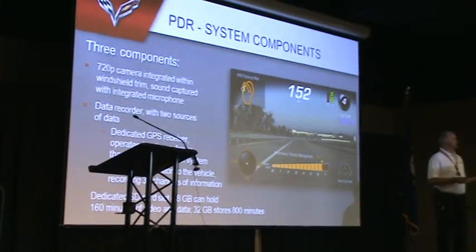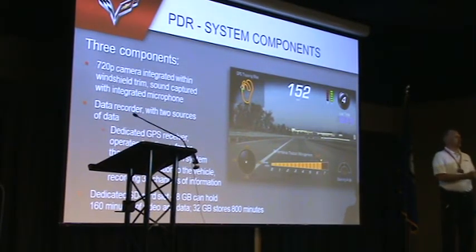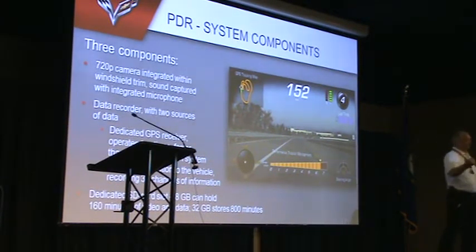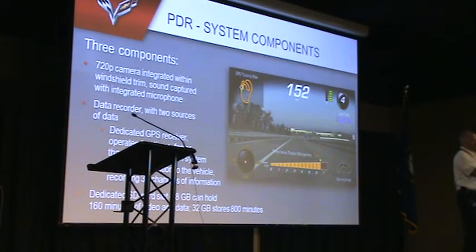There's three components to the performance data recorder system. There's the 720p camera. Some of you have noticed in the 2014, there's a little notch in the blackout at the top of the windshield. Now you know what it's for. It's for your PDR camera to look out through. The camera's tucked up in the trim, so from inside or outside the car, you don't even see it. It's all buried up inside the windshield header trim. And we also have a small hole in there. The microphone is embedded into the camera, so it's all integrated into the system.